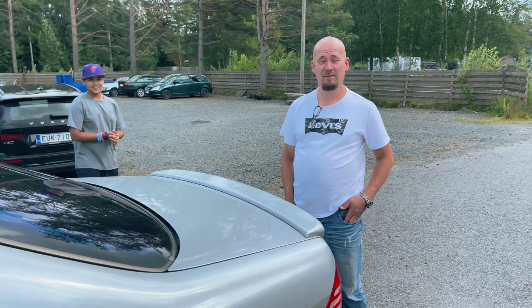So JP, tell us about the car and how you got it, what made you interested in it, how long you've had it, a little bit about the background. Yes, I think I have had it about 5 years now. I imported it from Japan and I like it a lot because this is such a rare car, you can't find it anywhere in the world now. And I think not so many of these were made, maybe just a few.